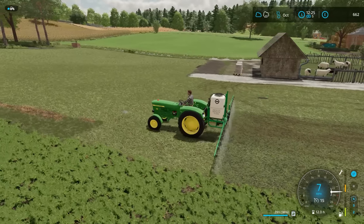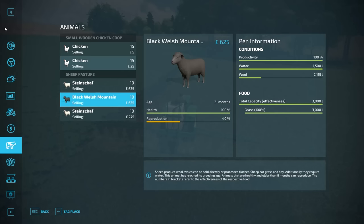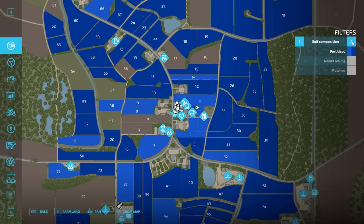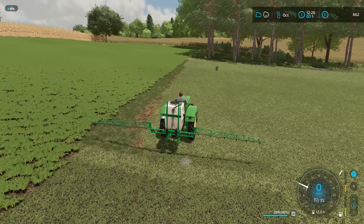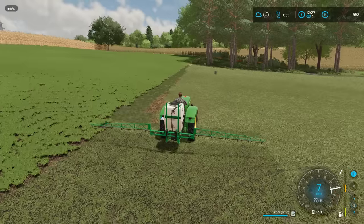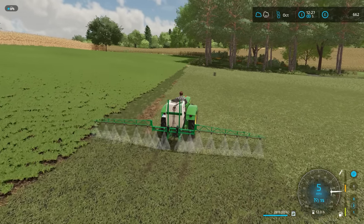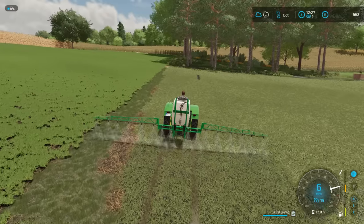So it is probably every field. Let me just see if it is every single field. It is every single field. 31 this field, 1 and 2. We need to spray the entire farm. But once it is done, then that is all of the spraying done in one go. No more to do until we redrill.